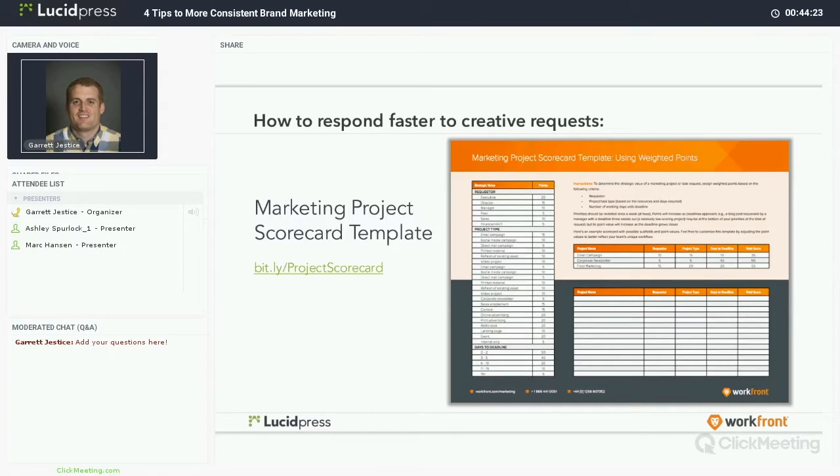But this example shows that you can prioritize marketing projects or, of course, whatever types of projects using a weighted point plan. So you determine the strategic value of a marketing project or a task request, so everything from a blog post to a video, by assigning weighted points based on the following criteria. And that would be the requester, the project task or type. Of course, that would mean that you need to look at the resources and the days that are required, and then, of course, the number of working days until the deadline.